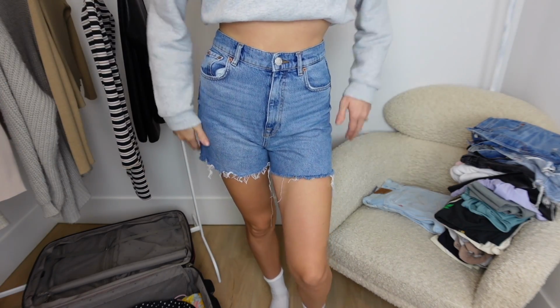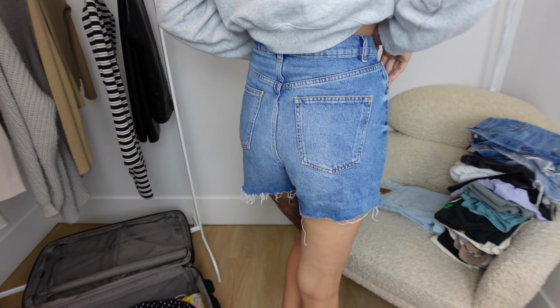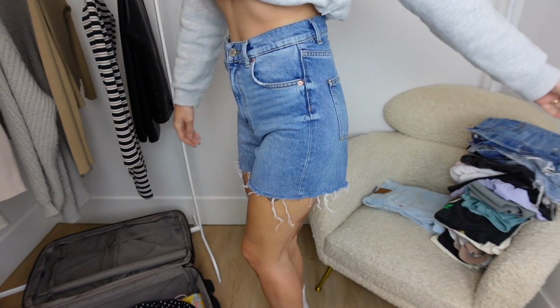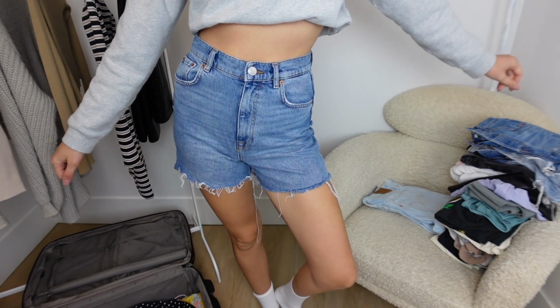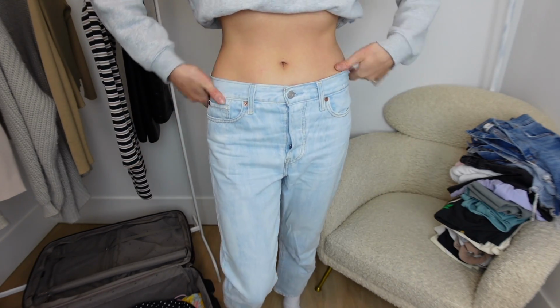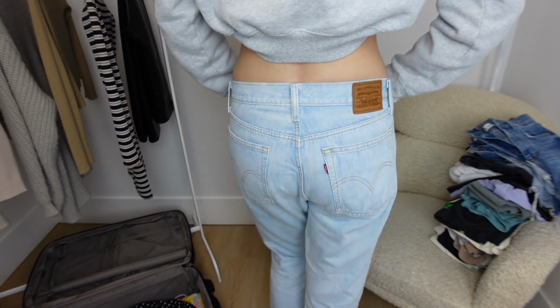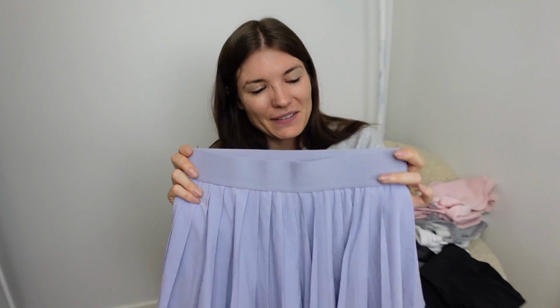Because longer shorts have been so popular, I'm bringing these ones from Zara with me. I just think that they give a nice relaxed look to an outfit, and of course there's some days when I just want to be a little bit more covered up. And even though it's probably going to be really hot the whole time, I did want to bring one pair of jeans. And of course I'm bringing my lavender tennis skirt. This is fantastic in hot weather. It just is kind of breezy, and I feel like I'm gonna be wearing this one a lot.